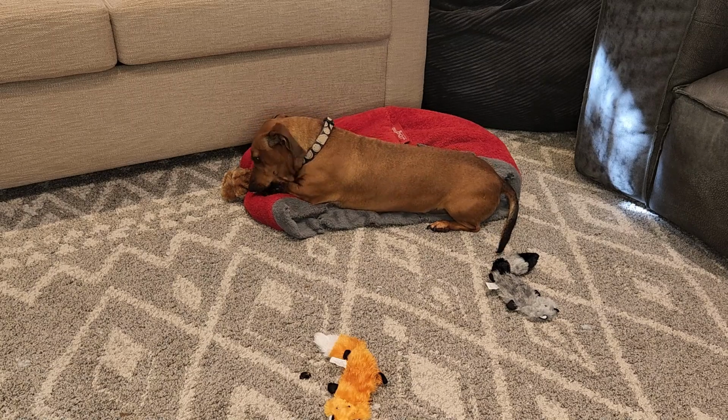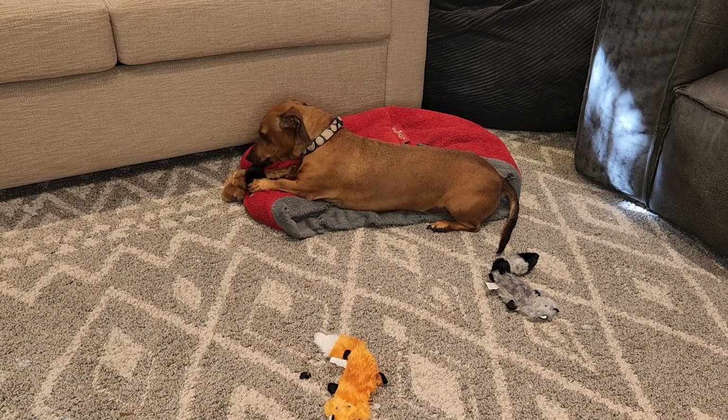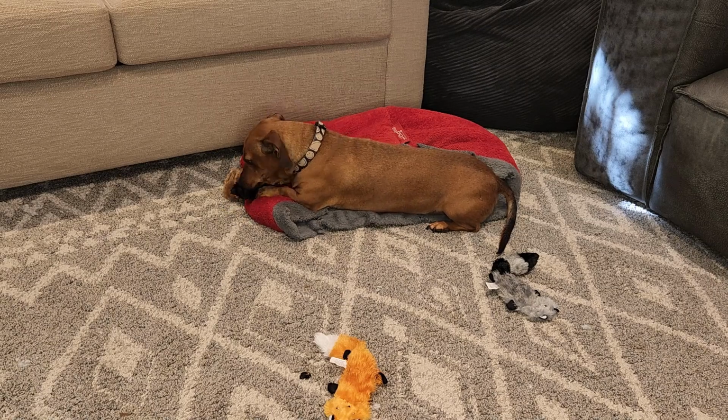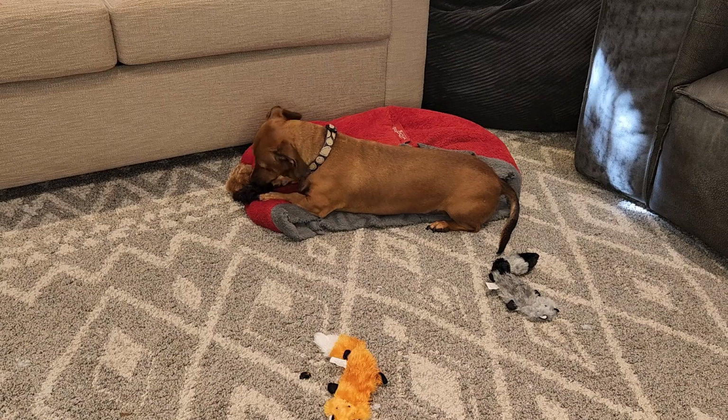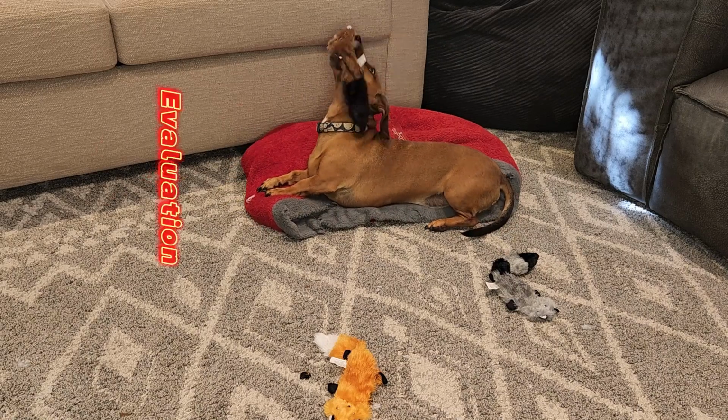So I can't really say Charles had a really good experience. He pretty much worked quite quickly through the squeakies, cracked them, and then no squeaking. And after that, they're so thin, there wasn't any stuffing that he could go after.